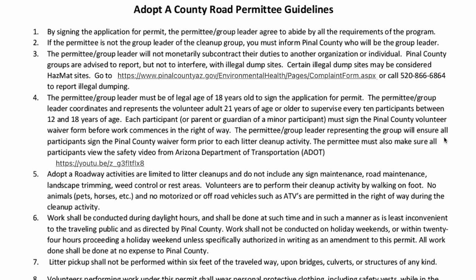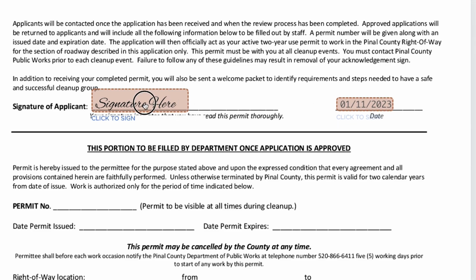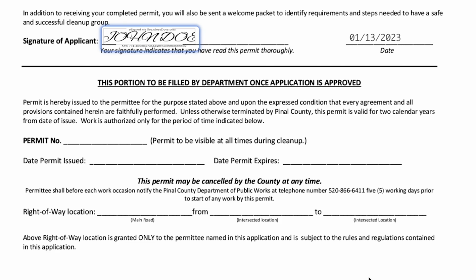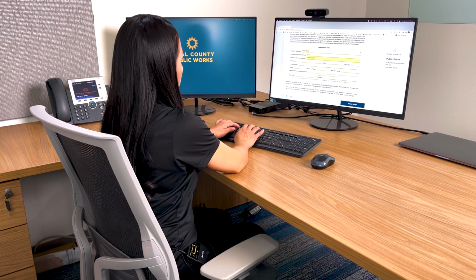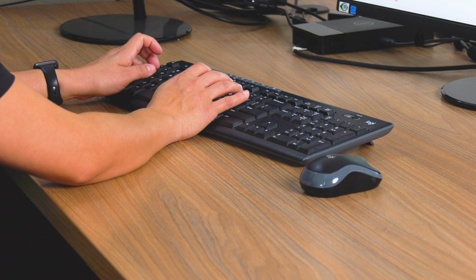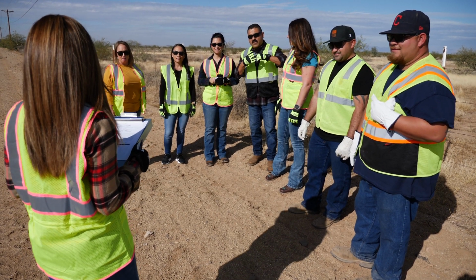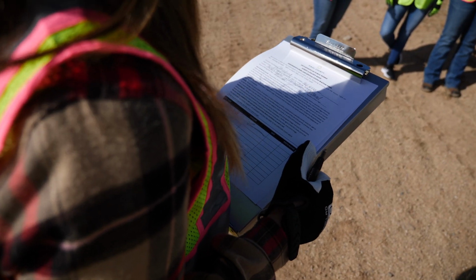The second page, you are going to review our guidelines. And then on page 3 is where you're going to sign the application. You'll just click there, sign it, and click for the date, and then sign and submit. And then we review that to make sure that road is available. Then we will contact you in regards to the next steps, coordinating a cleanup, coordinating vest and litter bag pickup, and then any other questions that you may have.